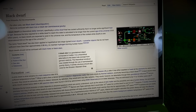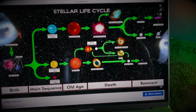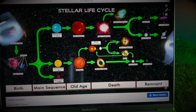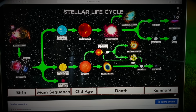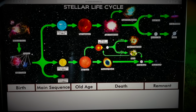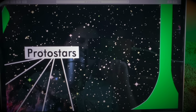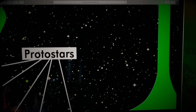Okay. I just wanted to take a peek at this diagram here. It looked pretty interesting. Stellar life cycle. We got so it goes from a molecular cloud to, let's get zoomed in here, why not? Molecular cloud to protostars. Nice, okay. Let's make it a little dimmer, I guess. Cut me out of the picture.